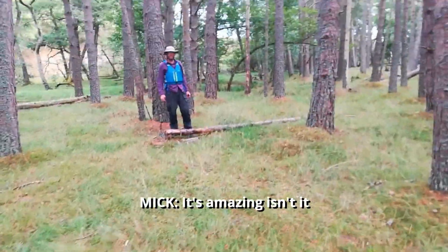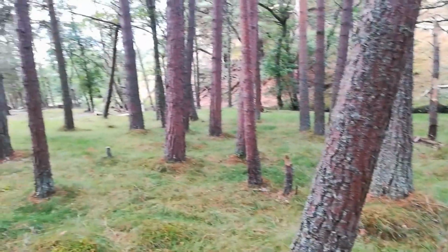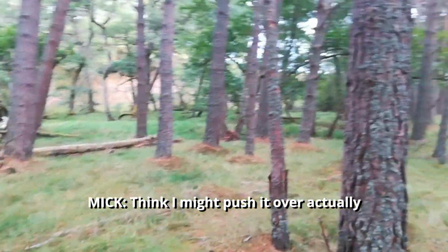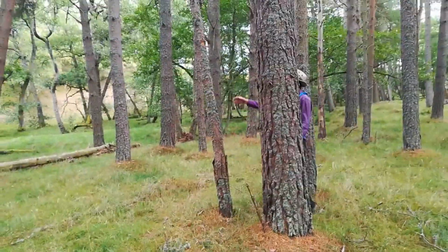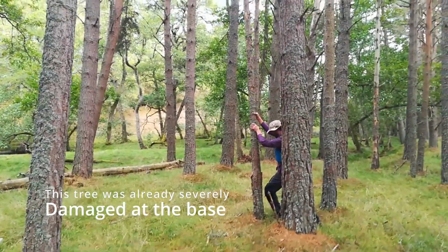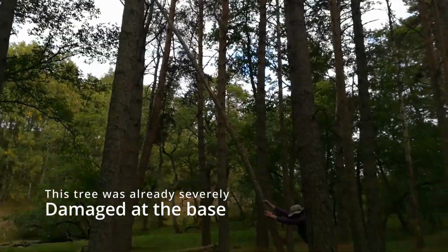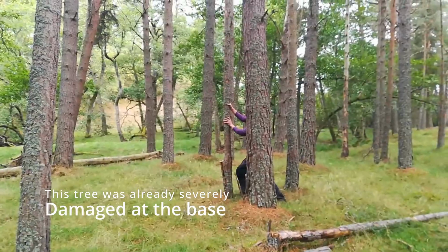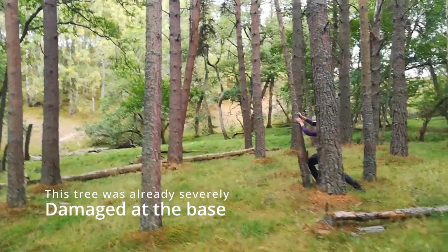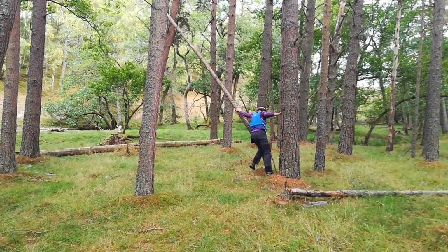It's amazing, isn't it? Have you seen any mushies yet? I've seen a russula over there. I know, I saw you doing that, yeah. I think I might push it over actually. I've always wanted to push a tree on there. Have you? Surprised you haven't, mate. Yeah, it's the tops that snap off you got to be careful of. If the top can sometimes snap and get you. Yeah, that's why I've got these two big trees behind us, so I can hide. Go on, lad. Timber!